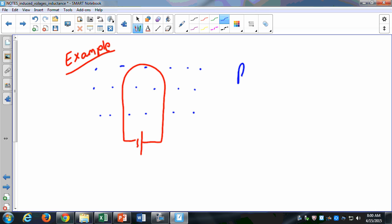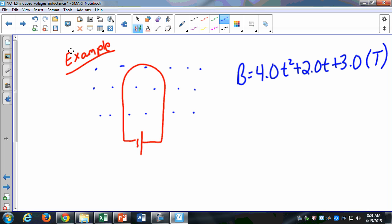And that magnetic field is changing, and it changes by this function, 4t squared plus 2t plus 3. And this is the magnetic field. It's in units of Tesla. And it's in the positive k direction. Right, but the magnitude of it is given by this function, 4t squared plus 2t plus 3. Let's say that the resistance of this wire is equal to 2 ohms.